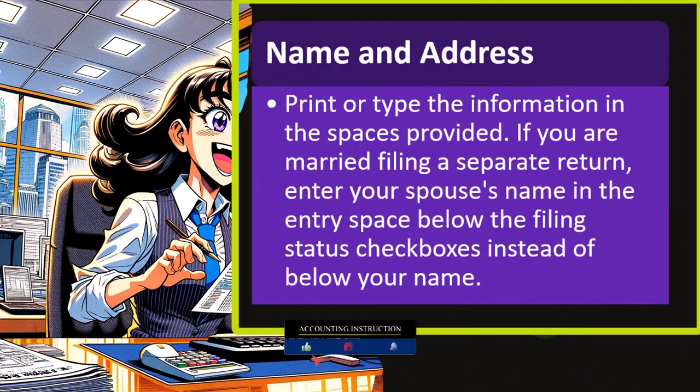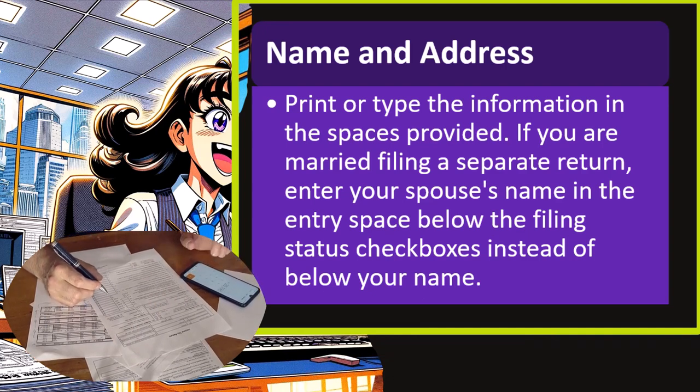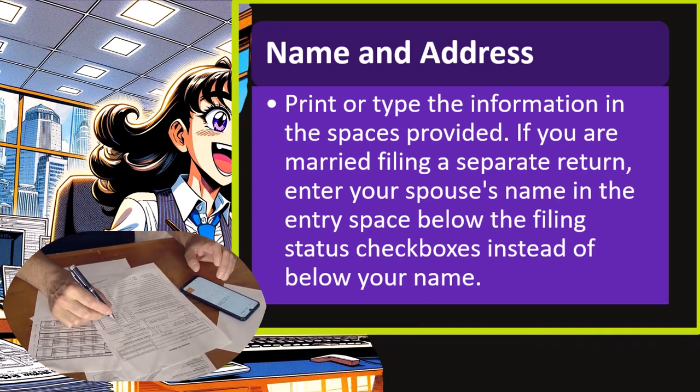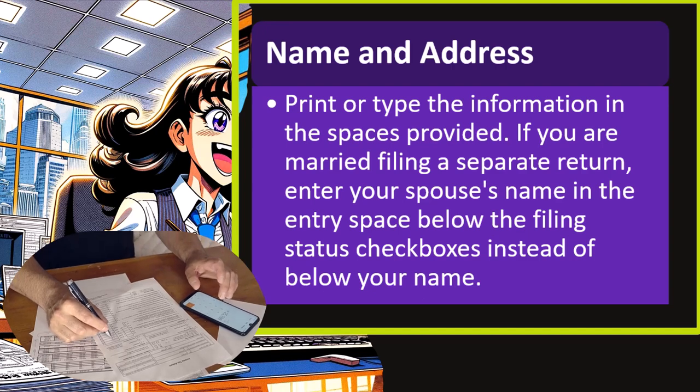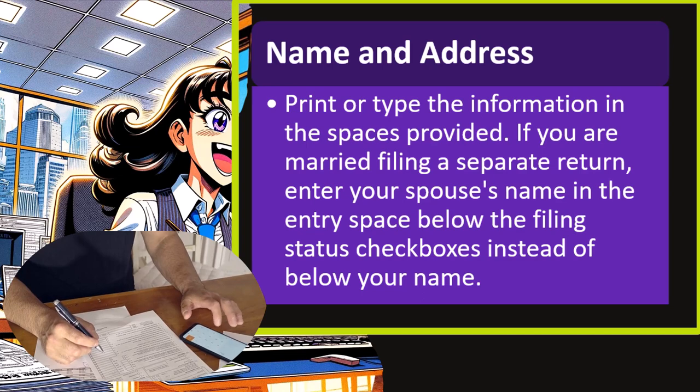So you're going to print or type the information in the space provided. If you are married filing a separate return, enter your spouse's name in the entry space below the filing status checkboxes instead of below your name. In other words, at the top of the Form 1040, we're going to have the name information. According to the filing statuses, if we're single, you would think we would just have one individual and not have a spouse, so we wouldn't be putting a name into the spouse's line item.